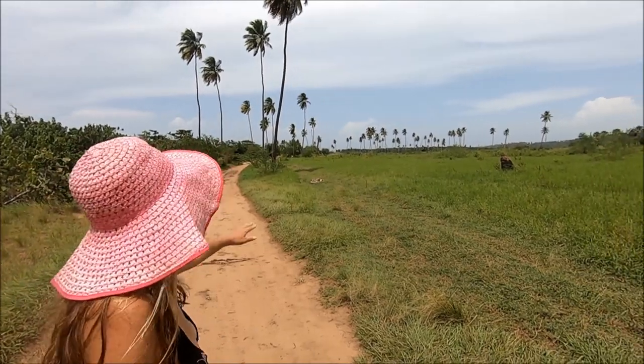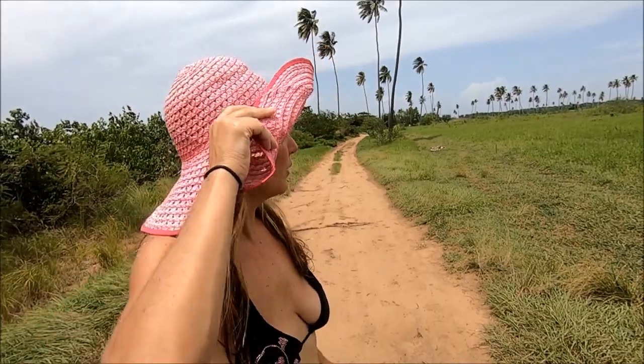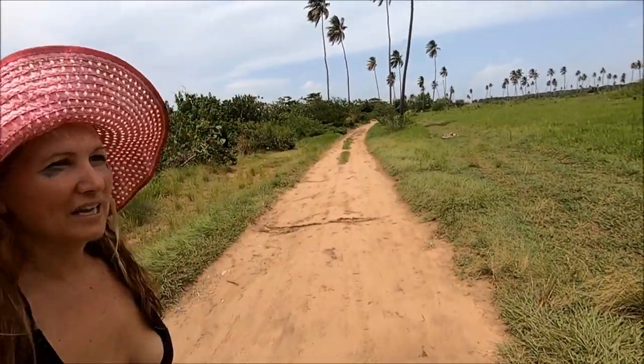It's beautiful, these huge coconut palm trees. So this is La Playuela. This is the beautiful area that we call La Playuela de Aguadilla.